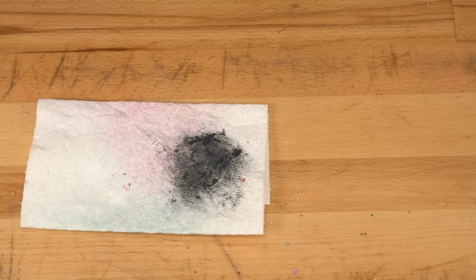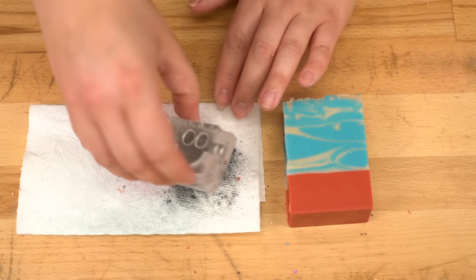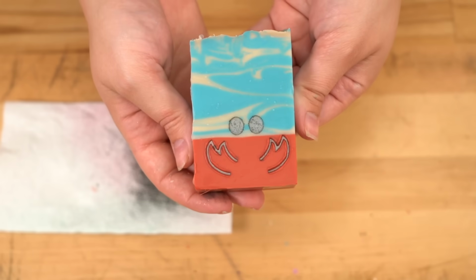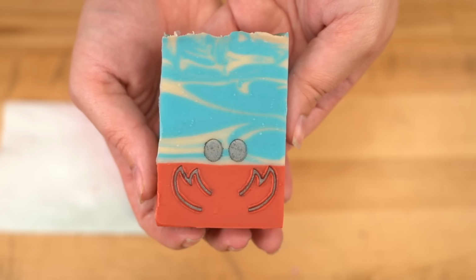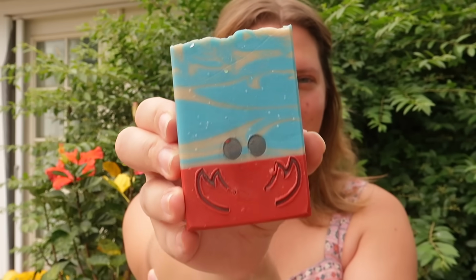This was a really, really good fragrance choice. No, it doesn't smell like hermit crabs. No, don't worry, it definitely does not. Oh, it's so good. This one's easy to stamp too. I thought it was going to be tricky, but it just looks good. It's easy to do. It smells amazing. It's perfect.